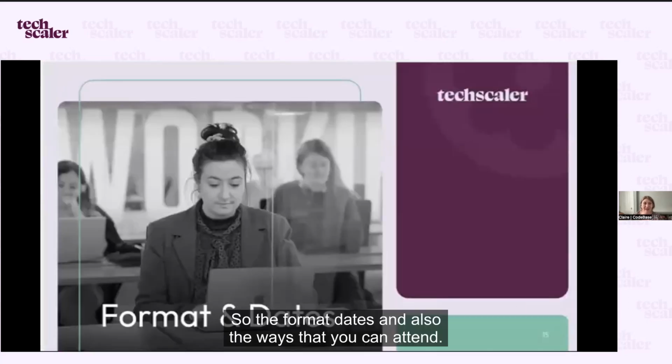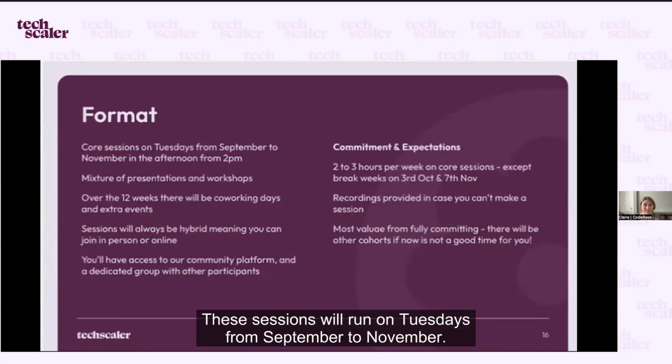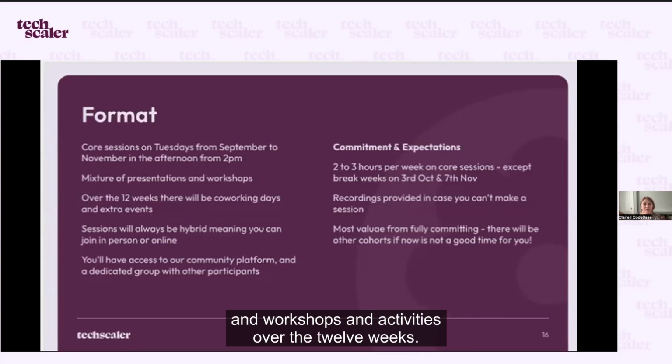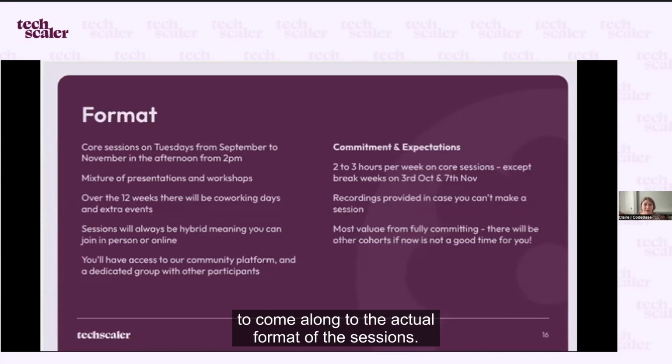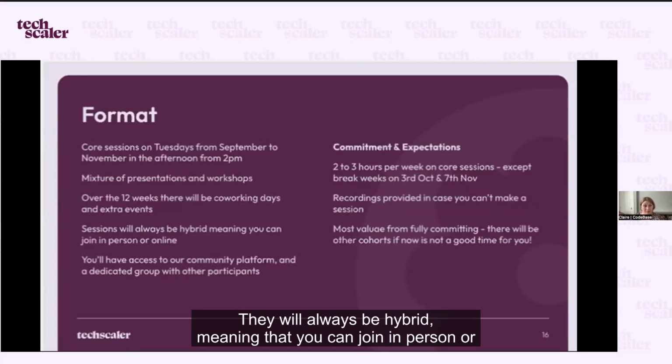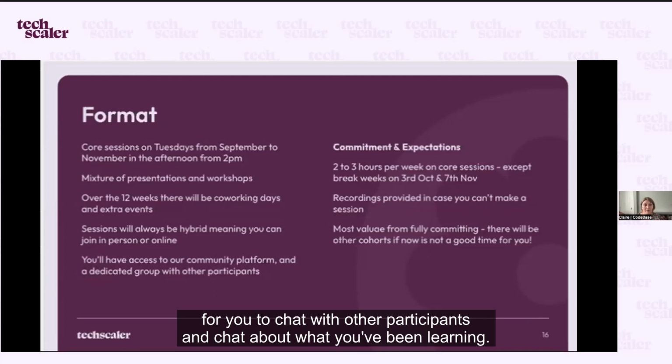So the format, dates, and also the ways that you can attend. As I've mentioned, we have 10 core sessions. These sessions will run on Tuesdays from September to November in the afternoon from 2 p.m. There'll be a mixture of presentations and workshops and activities. Over the 12 weeks, we'll also have a couple of co-working days and extra events that are all optional to come along to. The actual format of the sessions, they will always be hybrid, meaning that you can join in person or online. And you'll also have access to our community platform. That's something that you get with being a Techscaler member, but also there'll be a dedicated group for you to chat with other participants and chat about what you've been learning.